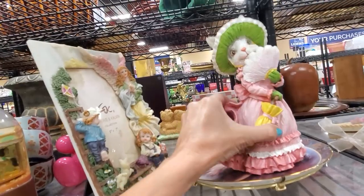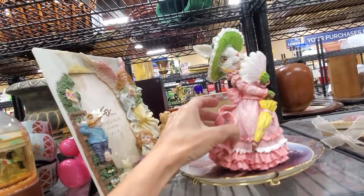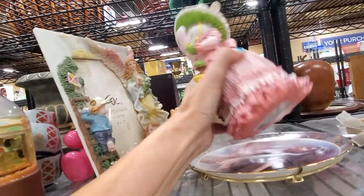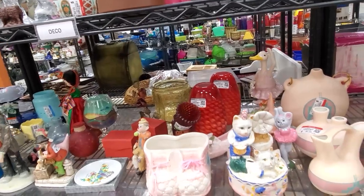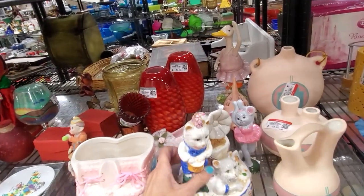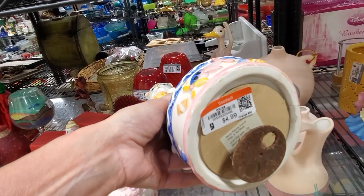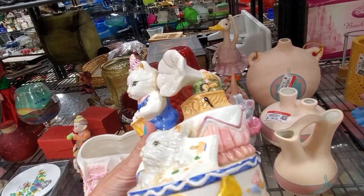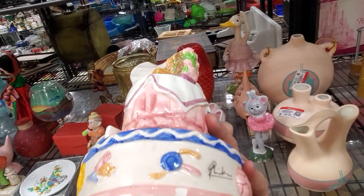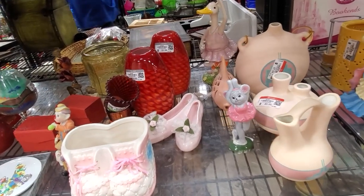Look at this cute little girl. She's very fancy with her little fan, but she is resin. She's resin. Oh, look at these guys. Yeah. These are cute. Is it a musical? It's a Heritage Mint. It's only $4.99, yeah. Is it a musical? It is. You like that one too? Yeah. There you go. You're on a music box theme.